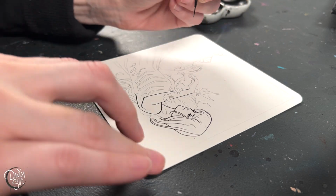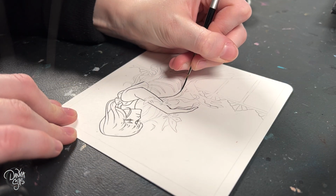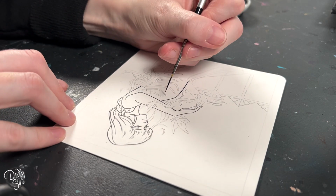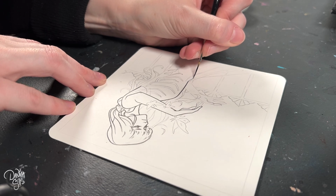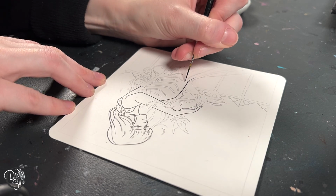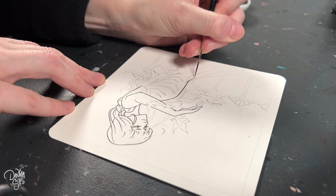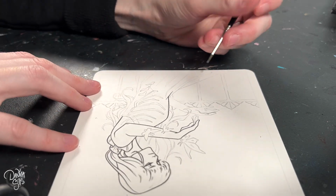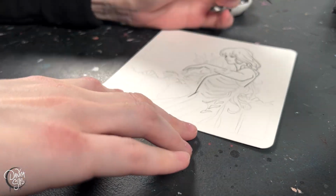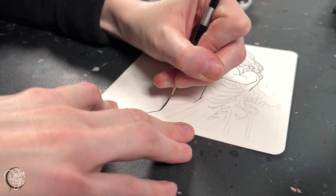So I decided to keep the size much smaller, which I think was the biggest game changer for me. The paper that I'm working on is 5.5 inches, and the image itself, the painting, is 5x5 inches. So that's substantially smaller than pieces that I've done in the past.